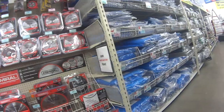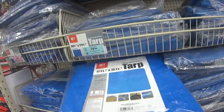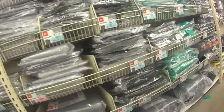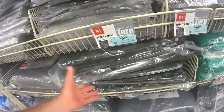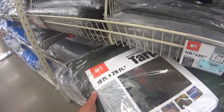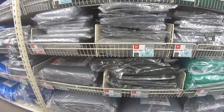Okay, I get it. Oh, we got the tarps. Are these tarps? I'm looking for a good couple of tarps. Here's some blue tarps. Someone said there's supposed to be some camo tarps in here. Do we have a camo tarp? Oh my goodness, look. They do. A 19 foot by 29 foot medium duty dual use camo tarp. Oh my word, that's on my Amazon wish list.